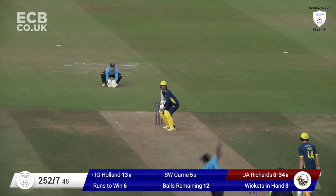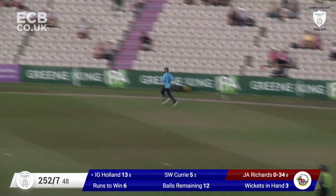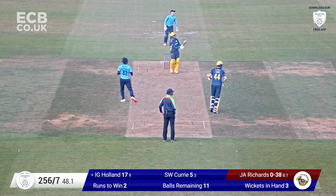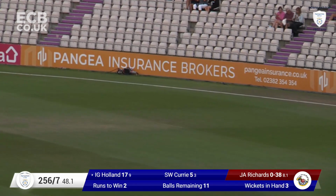He's on 13 and bowls and pulls away. This is going to be 4. Is that wides, or did he get some glove on it? Looks like he's got an under edge on that. Ian Holland faces up. He pulls this one in front of square, and that's gone 1 bounce into the boundary for 4.